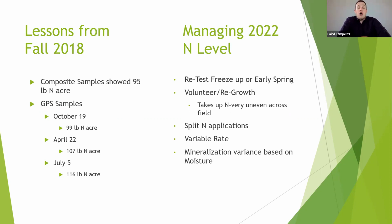So that was our concern. Are we going to have lazy nodules in our soybeans next year if we grow soybeans on a field that has 100 pounds of nitrogen? So we went out, we grabbed a GPS point in a field, and we sampled right before freeze up, October 19th. The soil sample came back just like the composite sample at 100 pounds of residual nitrogen. Okay, still there.